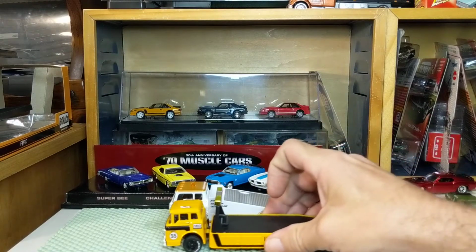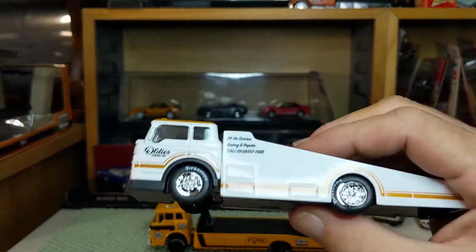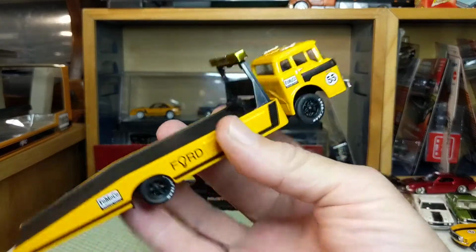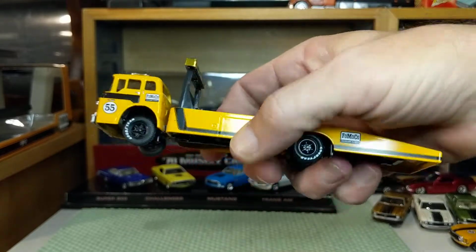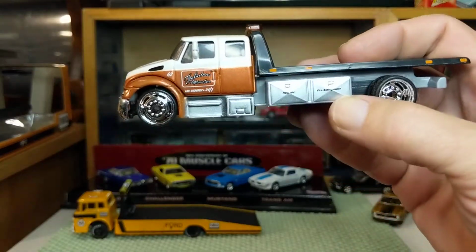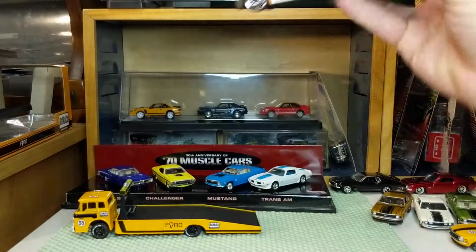And for scale, I'm going to guess that the M2 is very close to scale. This Maisto, which I like, it's a nice truck, is very plastic. This M2 is nice, heavy, solid metal, and is a nice addition to the collection. I still think that the International from Maisto, just on style, is my favorite. It's much more detailed than the generic Mack there.